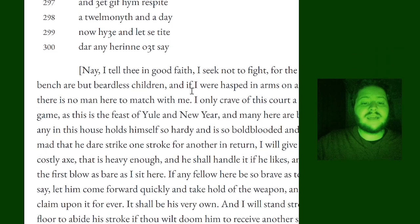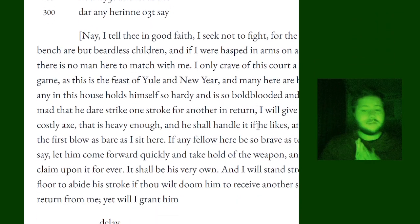So he's like, I'm not here to fight. He again reiterates, I'm not here to fight. I'm here for a Christmas game because it's Christmas and New Year. 'Tis the season for some games. And his game is simple. He has left his swords and his spears and all that at home, but he has brought his axe that he holds very dear. But he says he's relinquishing ownership of it if any is bold enough to come and give him a stroke with the axe. Just chop him.